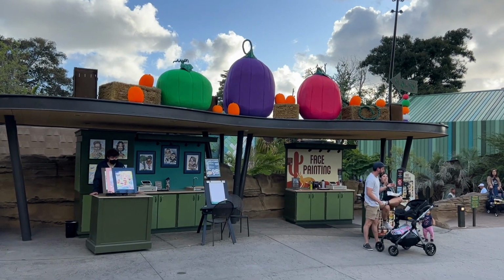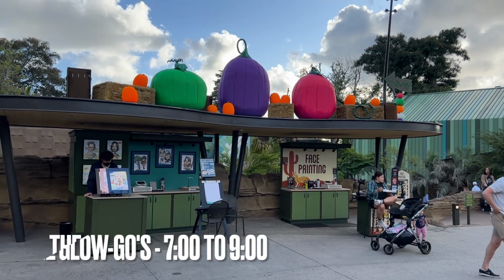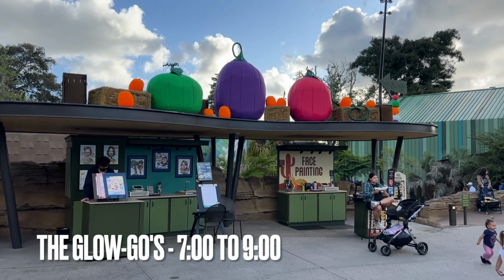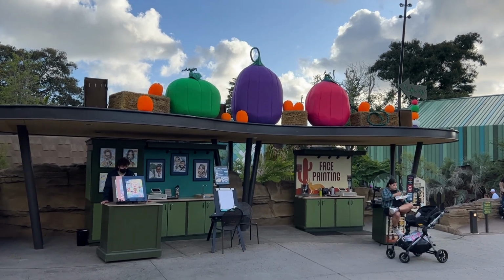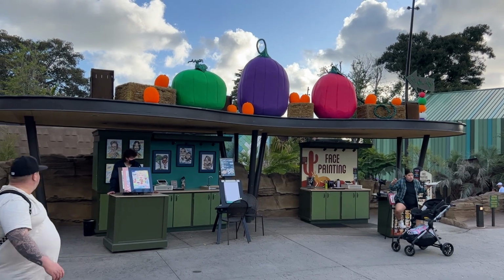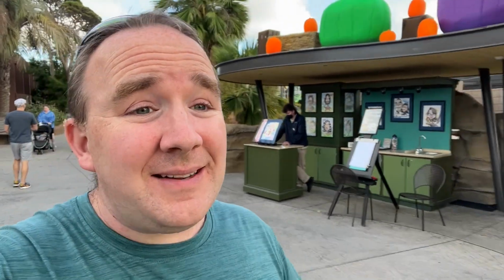So also here in the Wildlife Explorers Base Camp is the Glow Goes. Now, this doesn't start until 7 p.m. I don't know if we're still going to be here. You can actually see a sign right there for Glow Goes. And it's these 3 pumpkins. Once it gets dark, they are going to be singing pumpkins with projections for their faces. And it sounds actually really, really cool. This event does run until 9.